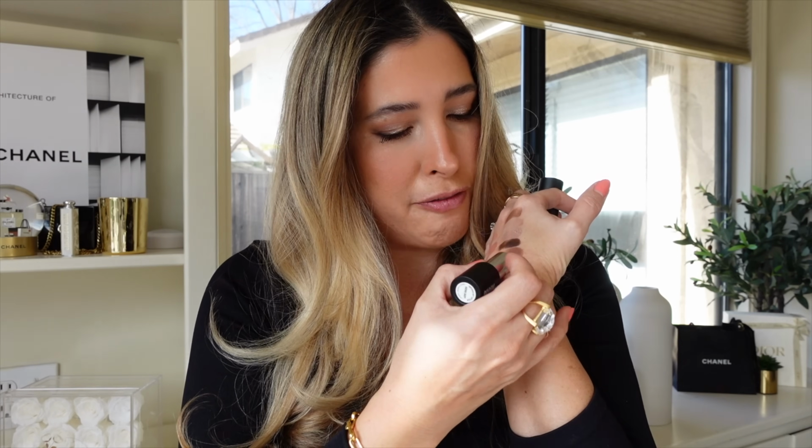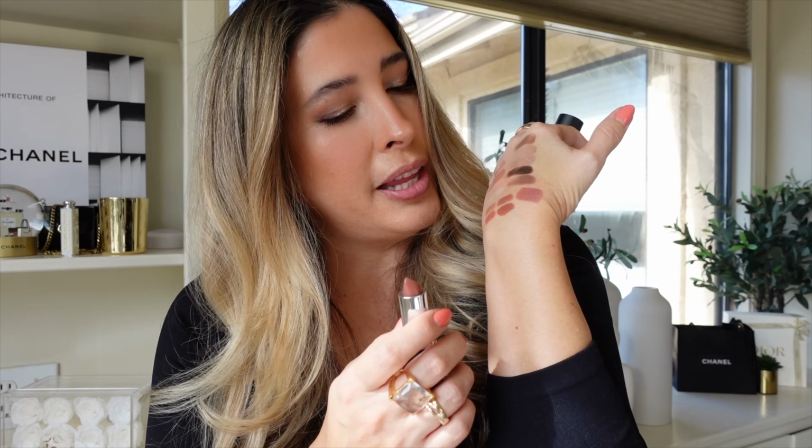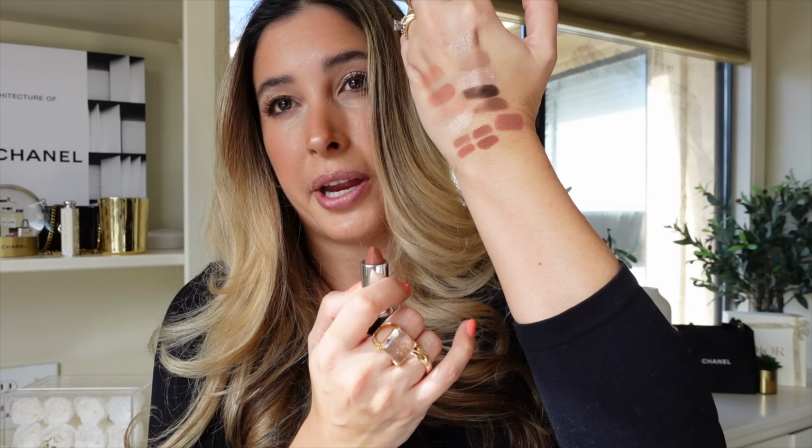Super pretty. It doesn't really have much of a scent, if anything, a very faint vanilla scent. Oh, this is gorgeous. It's more of, oh yeah, definitely a pinky nude. And I feel like it will go really well with this lip liner. So 1, 2, 3, the third lip liner by Hourglass. Let's try it first without the lip liner. Oh, I love that. Creamy. It's not super ultra shiny, but it's a very beautiful formula and a beautiful shade too.